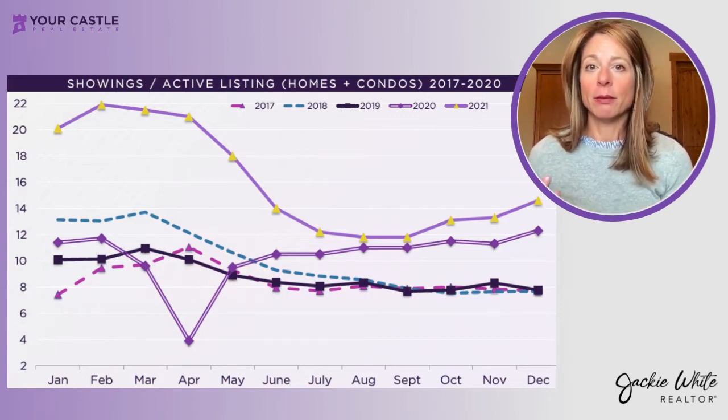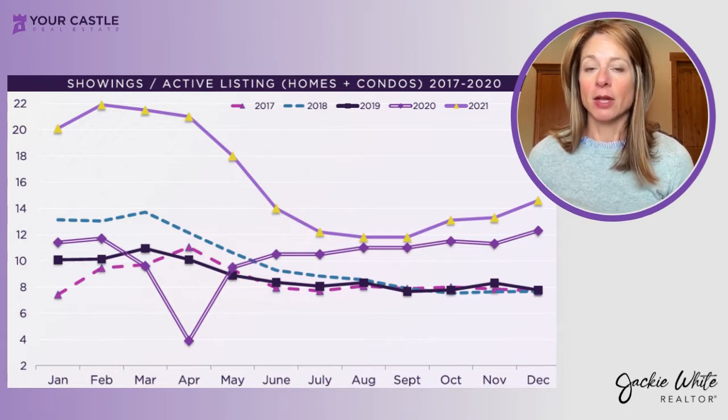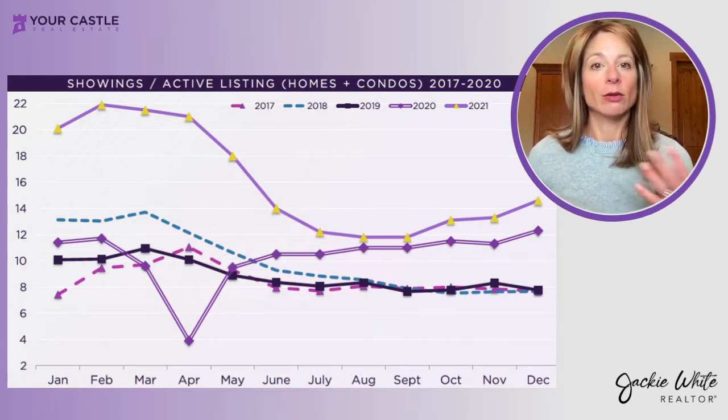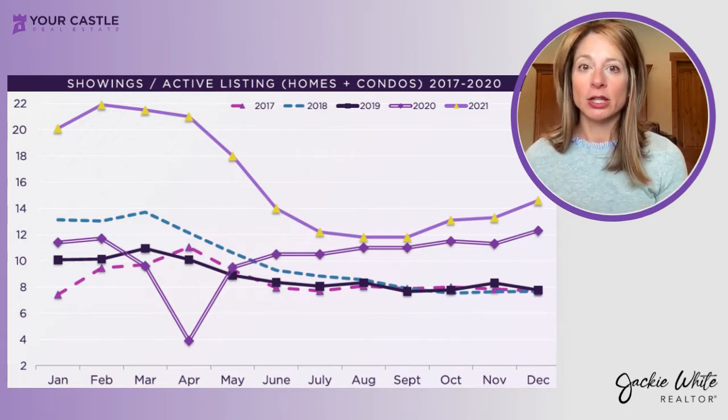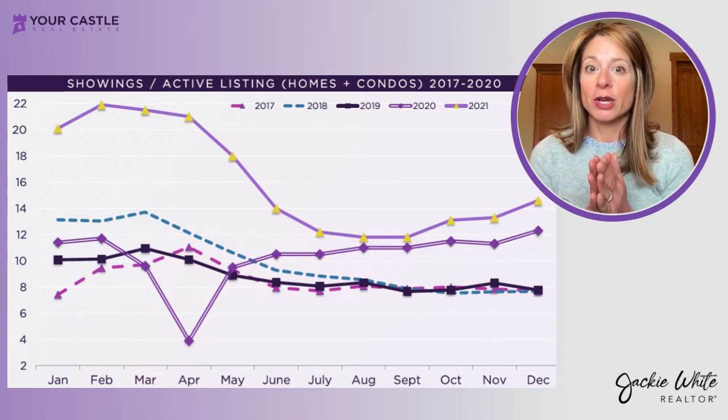So end of February, March, April, you can see that the average number of showings is greater at the beginning part of the year than it is during the summertime. So if you're thinking of moving, I know it's cold out. I know you might not have those pictures with all the tulips out, but guess what? Everybody else is going to have snow in their yard too. So you can go ahead and put your house on the market earlier in the year.